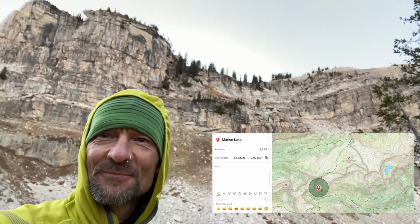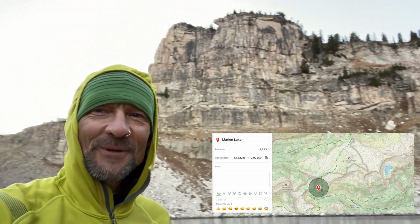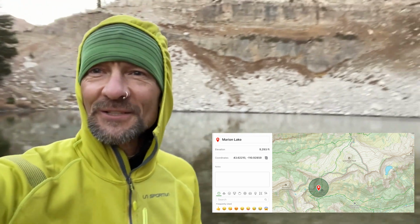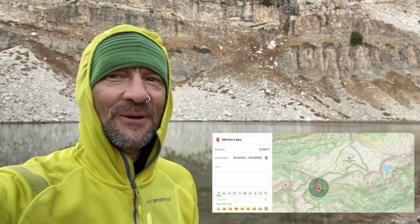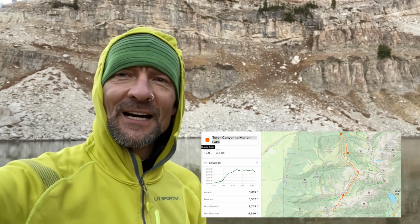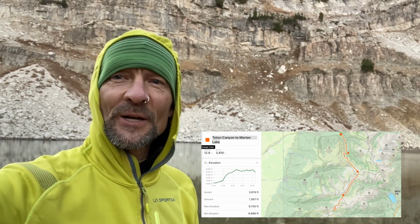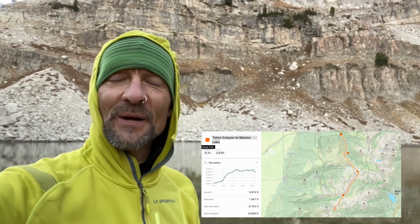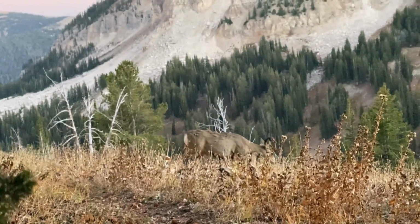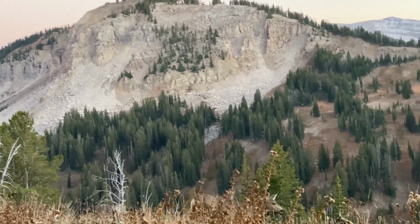So we're here at Marion Lake, and it's pretty spectacular. Getting some water, gonna make some dinner, and probably call it a night. We traveled about, what did we do today? We traveled about 13 and a half miles, and this is right about the halfway point, just a hair past halfway for us to get to Teton Pass.